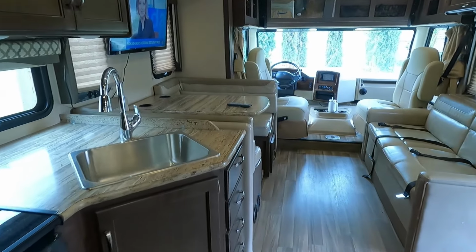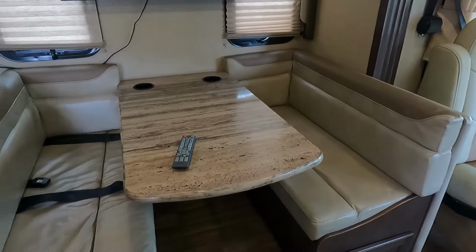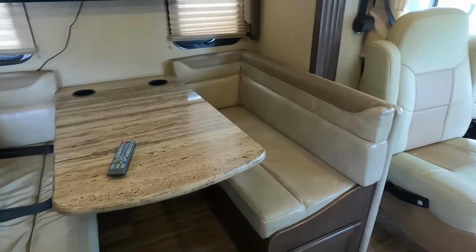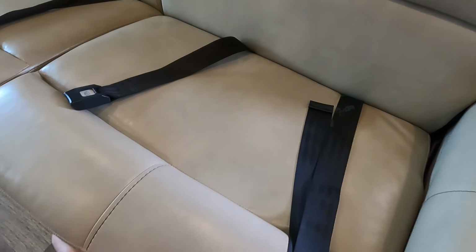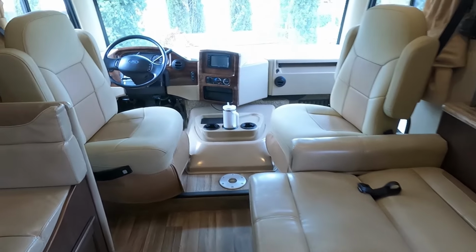We have a dream dinette, which goes down like an elevator. The table is like a table lift. It goes down like an elevator, and then you put the cushion in the middle and it's a bed. Over here, you have a jackknife sofa, which you just lift up and flip down and you have a bed in seconds.